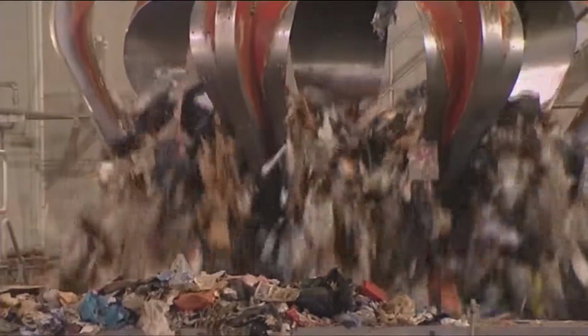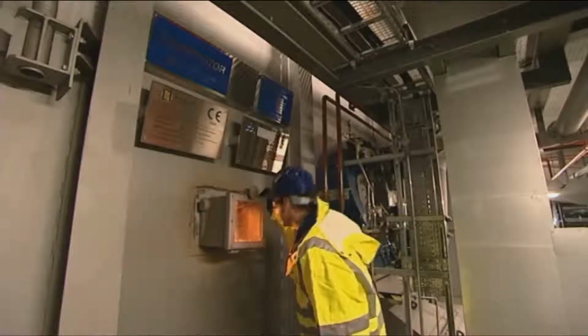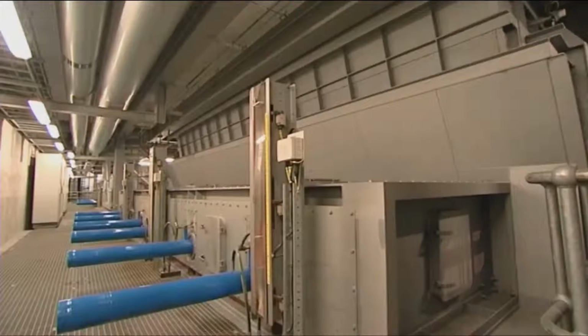Inside the plant, the tipping hall is kept at negative air pressure, and the fuel waste is tipped into a large concrete bunker. Burning the fuel waste at high temperatures under controlled conditions unlocks the energy. At this point, waste becomes fuel. It typically burns at 850 degrees Celsius for at least 2 seconds. This creates the heat to produce power.